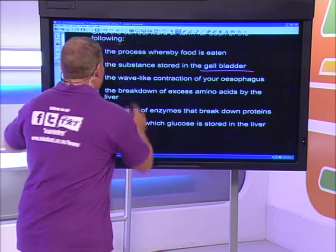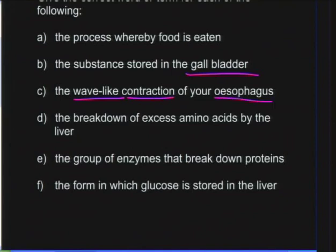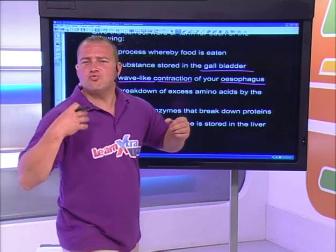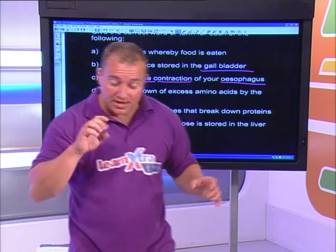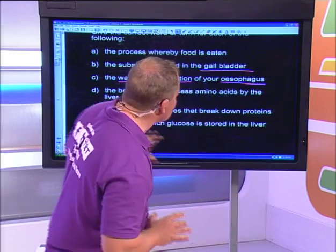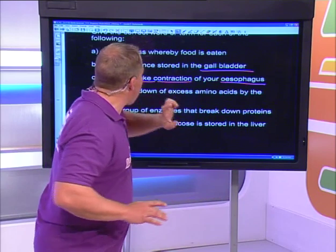This is a good one. The wave-like contractions of the esophagus. Don't you love that word, esophagus? It just rolls off the tongue. Guys, you've got to understand something very important. The answer to this, big words, the wave-like contractions of the esophagus, is very simple.